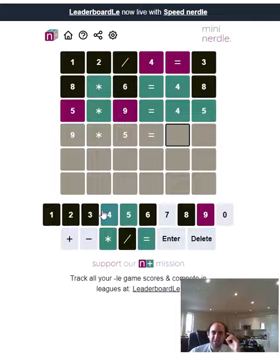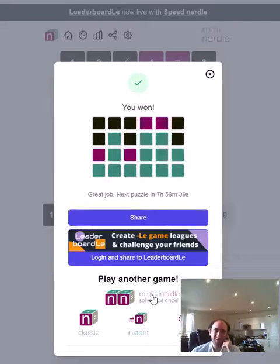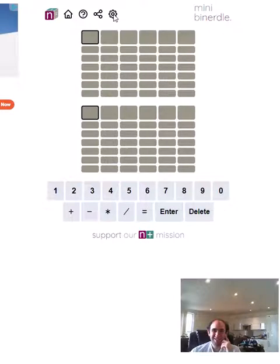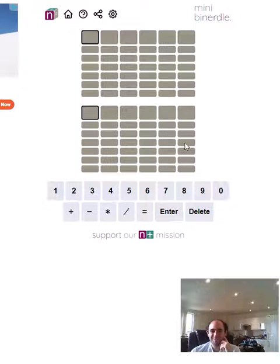Again, I've sometimes done the mini one in 2, it's quite easy and you can get lucky. I haven't got any of them in 1 yet. I've got Nerdle in 1 once, Wordle in 1 once, I got very lucky obviously, but never got any of these Nerdles in 1. It's just too many options, I think. Although I suppose some people think that way about the words, and I would tend to agree. I just got obviously incredibly lucky on that one occasion.